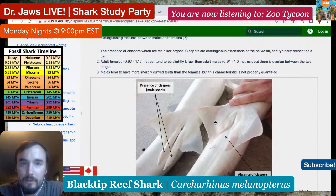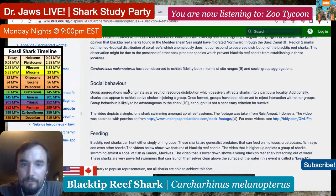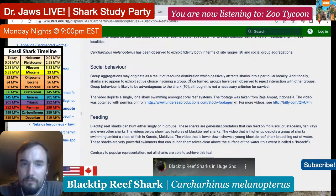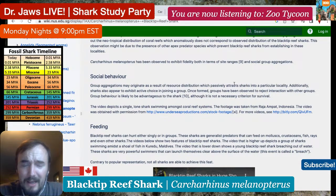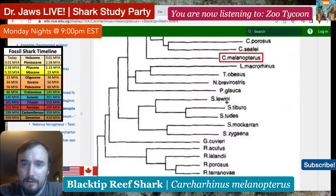So let's see. I'm just scanning through the rest of this. Okay, this is odd. Let's check the source on this. Additionally, sharks also appear to exhibit active choice in joining a group. Once formed, groups have been observed to reject interaction with other groups. Group behavior is likely to be advantageous to a shark. That's kind of a big claim. Let's check that out. Source 10.